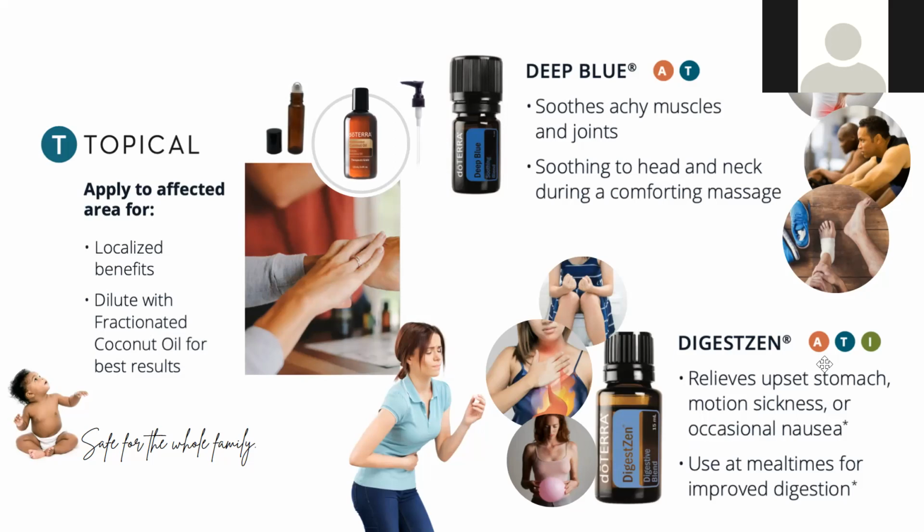Unfortunately, there are people out there who are looking to make a buck and will mess with doTERRA and sell it on Amazon. So just because you're getting a doTERRA bottle, if it's not coming directly from your wellness advocate, you cannot feel safe that you're getting what you're paying for. So topically, again, dilute with the fractionated coconut oil while you're using it on your skin.